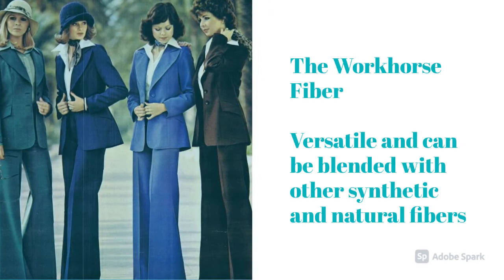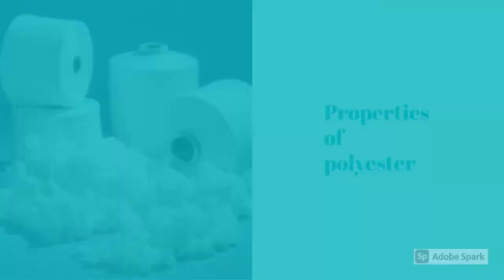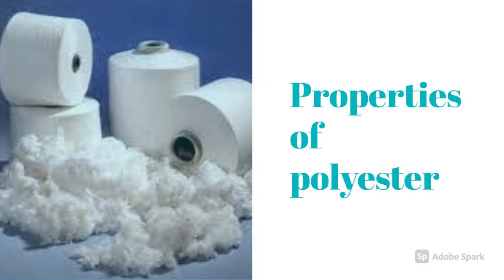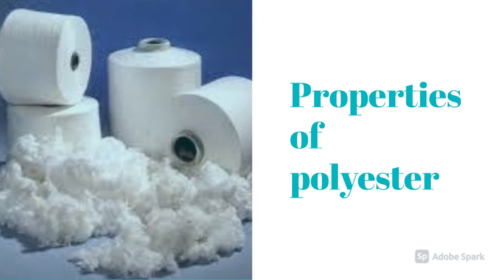And that contributes to desirable properties in a blend without destroying the integrity of either of the blended fibers. In terms of the properties of polyester, aesthetic-wise, it has a variety of aesthetics because it can easily be altered by selecting the fiber size and also what it's blended with. Its durability is excellent. It can last for a long time. It has a high abrasion resistance, so it doesn't degrade easily.